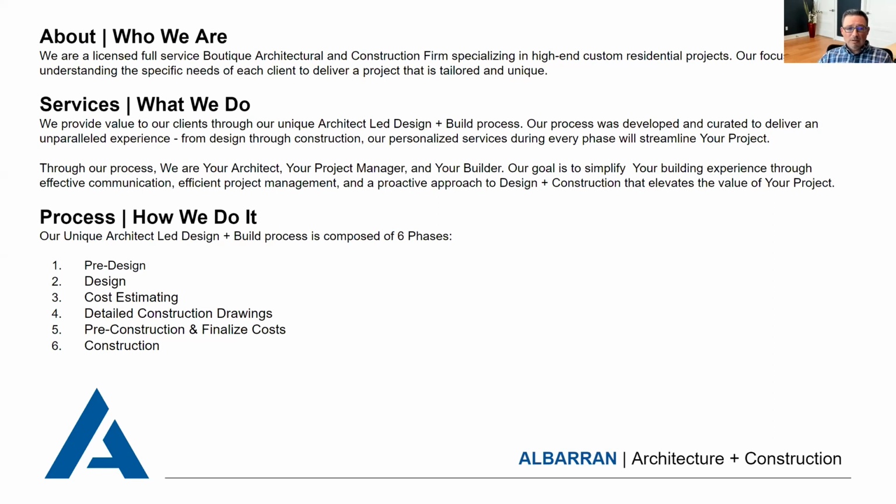Basically, how do we do it? The way we do it is we have 6 steps: pre-design, design, cost estimating, then we create construction drawings, then we do a pre-construction meeting, finalize costs, and then we build. Our typical projects are about 18 months in length from design to build, which is why we only do 2 projects at a time. Everything we do is built on a process and a system to streamline and build the most efficient home for the homeowner.